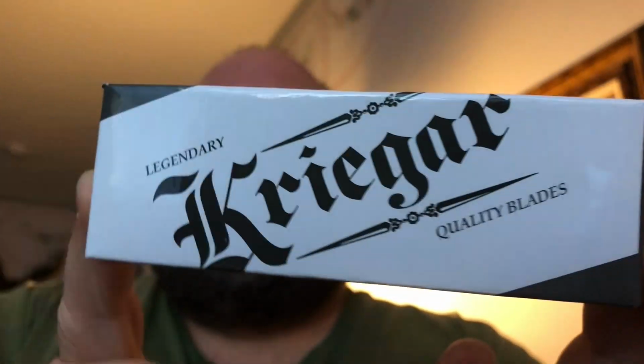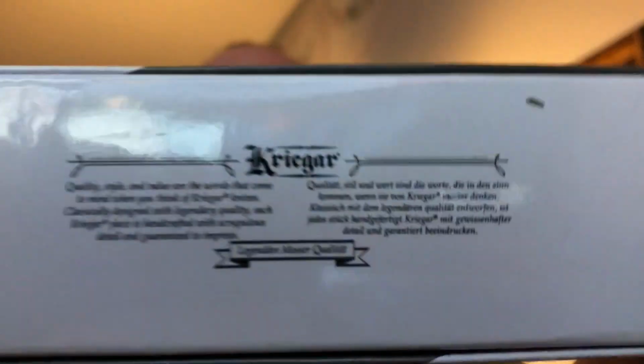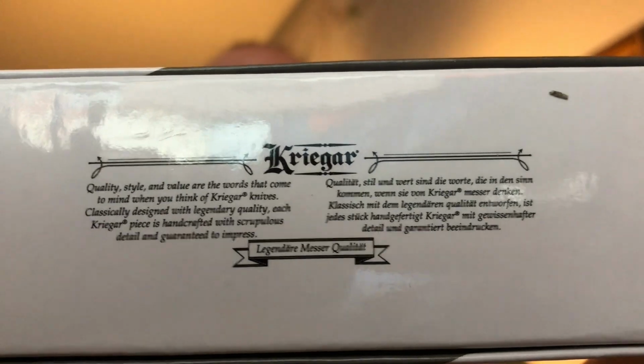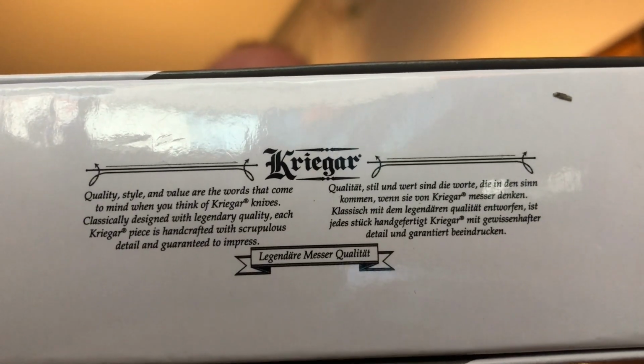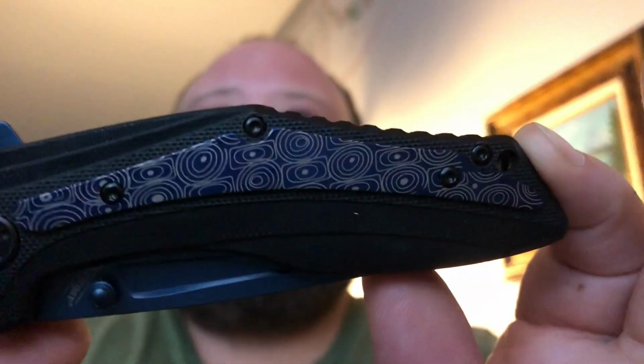Anyway, let's open Krieger. Krieger makes legendary quality blades. There's a whole bunch of writing on the back that talks about quality and style and value, and it does it in 2 languages. Krieger's hit and miss. I've seen some pretty fun things, and I've seen some pretty shit things. This one looks pretty cool. What do we got here?